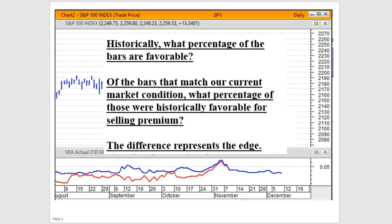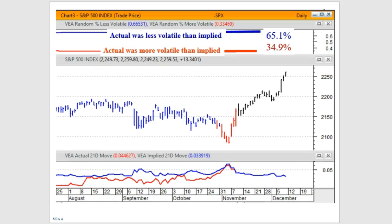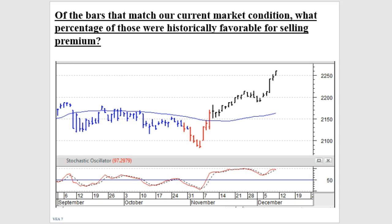We're going to ask ourselves, out of the 4,200 plus closes going back to January 2000, our baseline, our benchmark, is going to be determined by what percentage of those were favorable. Then we're going to look only at the bars that match our current condition and ask what percentage of those were favorable. And if there's a big difference, then we'll see if there's an edge. So as it turns out, 65.1% of all the bars going back to Jan of 2000 were favorable for selling premium neutrally. 65.1. Now, of the bars that match our current condition, what percentage of those were historically favorable for selling premium?